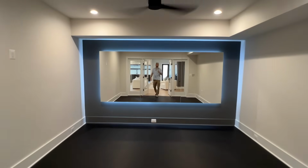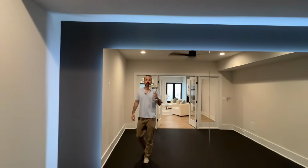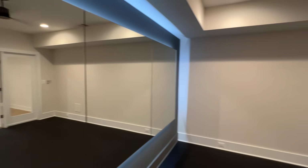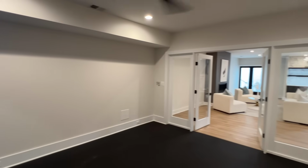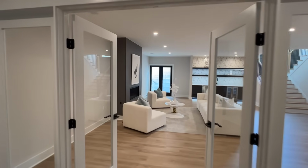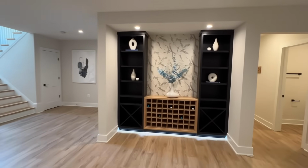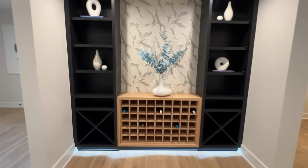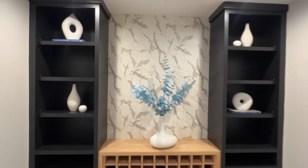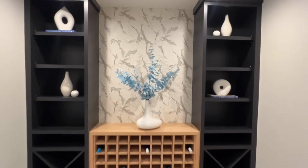So this would be the gym. This is super cool with the light. You got a little high-powered fan right there. And they got like a light behind the mirror. So that's kind of a cool effect going on. Yeah, you could get your weights down here. And then we got our wine area, some shelving. It's kind of a cool, same style as the other one.